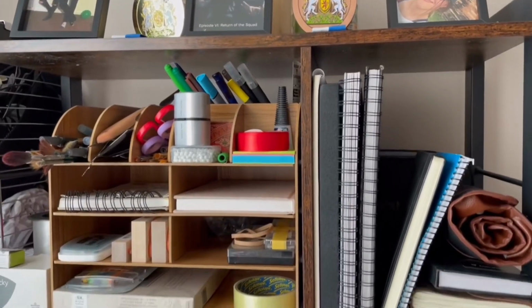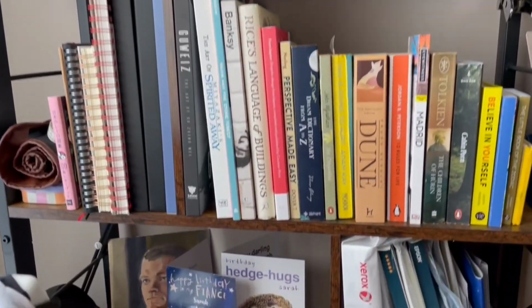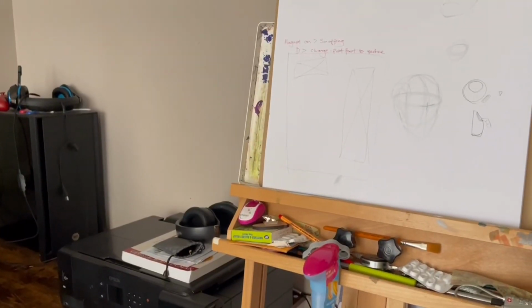And I also want to tidy things up. The shelves are such a mess. They just need a good sorting out, and the easel isn't even an easel anymore. It's home to all the bits and bobs that get misplaced and I don't know where to put them. I just shove them up there.